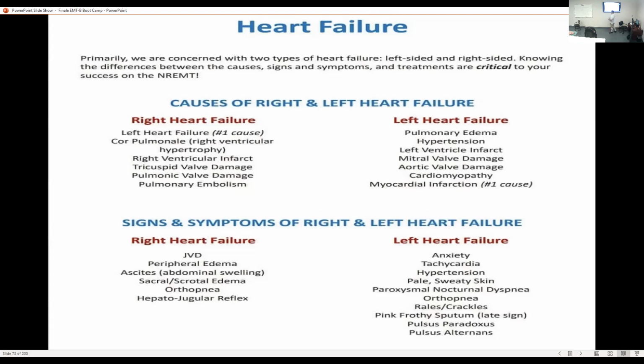Also, pulmonary embolism can cause it. What is a PE? A blood clot in your lungs that causes a VQ mismatch, ventilation perfusion mismatch. So a VQ mismatch means this. If I've got a PE going on, I can breathe and ventilate fine. Air's coming in and out, but there's no blood flow to my lungs, which changes the perfusion portion of my lungs.